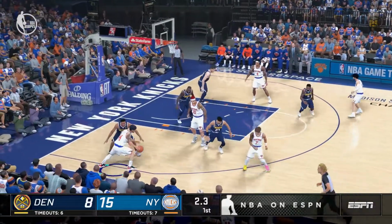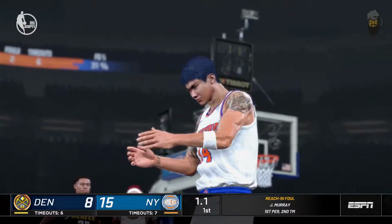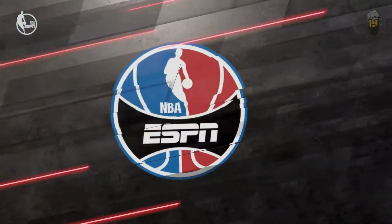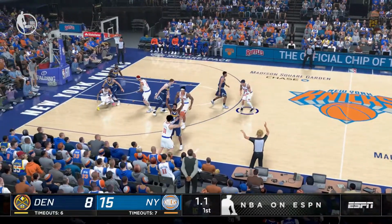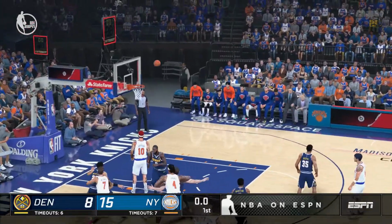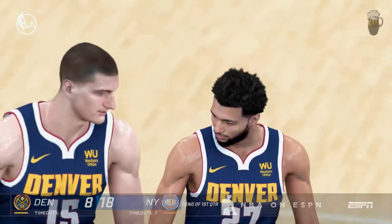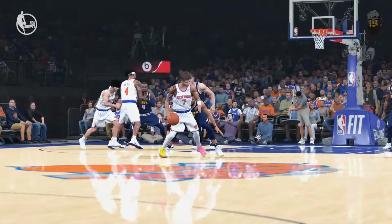So the wing on the left. And the foul on Jamal Murray. That's his first foul. Here's Magician. Beat the clock. Count it! He caught it! That's how you do it. Stay patient, wait for the opportunity, and boom.